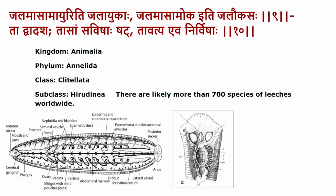But from the present biology point of view, the Jaloka belong to the Clitellata class and Annelida phylum, and the subclass is Hirudinea. There are almost around 700 species of leeches identified worldwide, and they have a basic constant structure of a sucker at one end and another posterior sucker. There are two suckers and a gastrointestinal tract so that they can suck the blood. So this sucking apparatus, sucking structure, is very classical in case of the leeches.